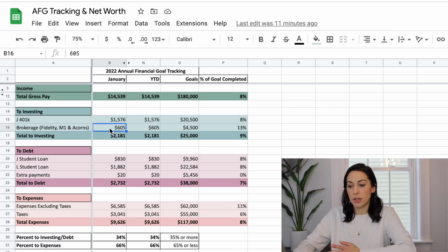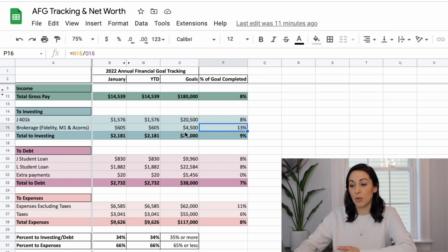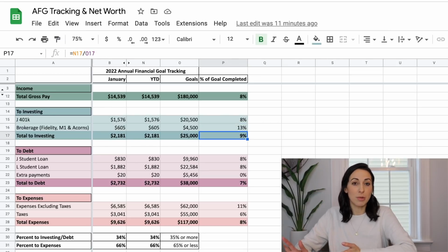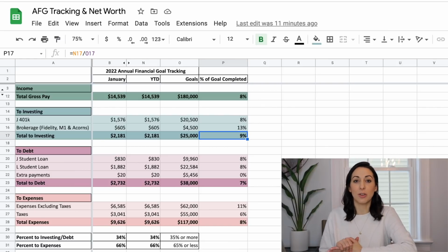And then I actually think I put $25 or $50 of my own spending money into Fidelity. I'll have to go back and look. I'm pretty sure that I did, so I need to update these numbers. But anyway, so we had budgeted $4,500 for this goal for the year, and so we are 13% of the way to that goal. So overall, we put $2,181 to investing this month on a goal of $25,000. So we are 9% overall on the way to our investing goal for the year.